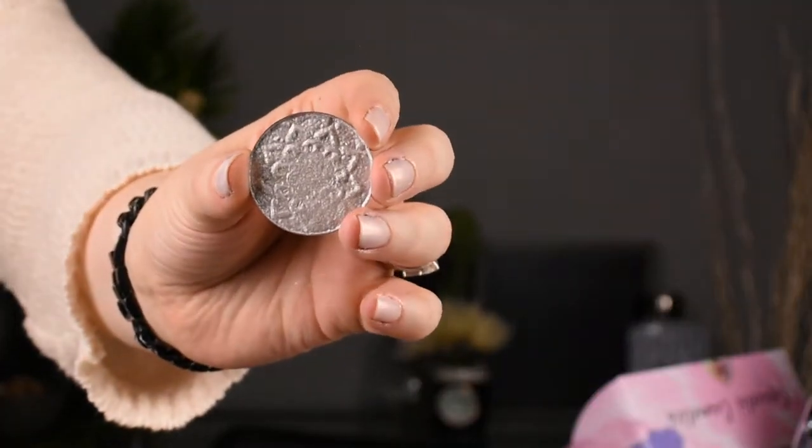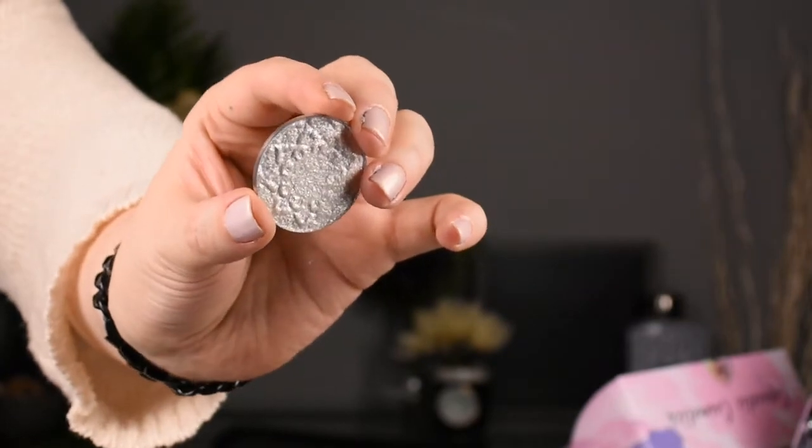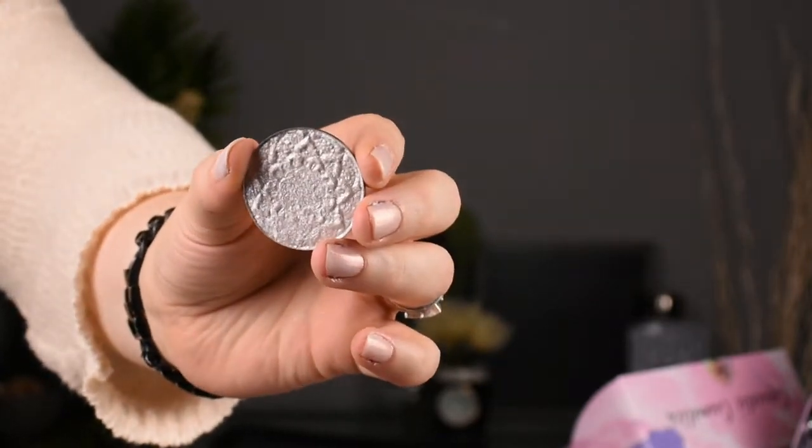Okay, and then the last thing to show you is the mystery sample that came in it. So, mystery beauty item and mystery sample. So you can see how beautiful that is.